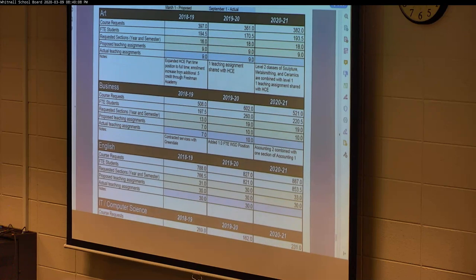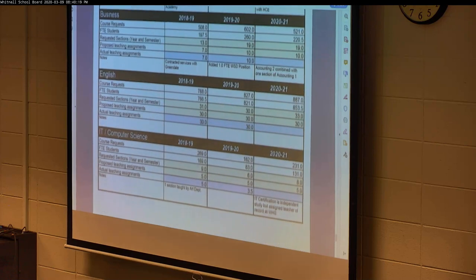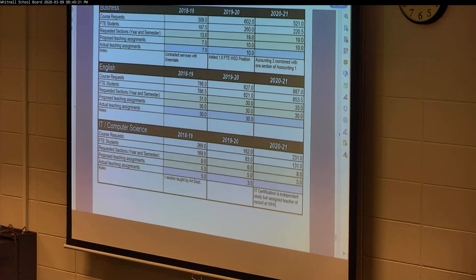The other consideration when we are scheduling is there are some teachers who are dual certified. So for IT computer science, that teacher is also certified as a math teacher, and depending on the fluctuation of course enrollments in his department, we have used him to fill in math sections here and there. But we try to obviously have teachers and their schedules be as flat as possible.